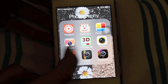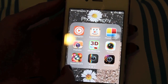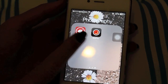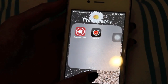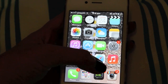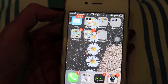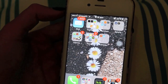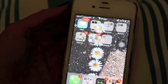I've got i3D photo light, which makes your photos like 3D. Then I've got Framatic, bokeh cam effects, eye leaker, insta bokeh, and then reverse cam and slow mo cam, which just makes your video slow and reversed. Then I just have Kick, which is private, and Instagram, which is just Miss Charlotte Beauty one. And the next page I have 1,832 notification things on email, which is pretty annoying.